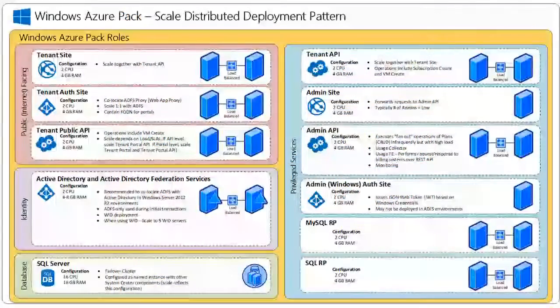The scale distributed deployment pattern is very similar. We still have our tiers, right? So we still separate public and we still separate privileged, but as you can see, we take each one of those different roles that can be co-deployed, and we separate them out.